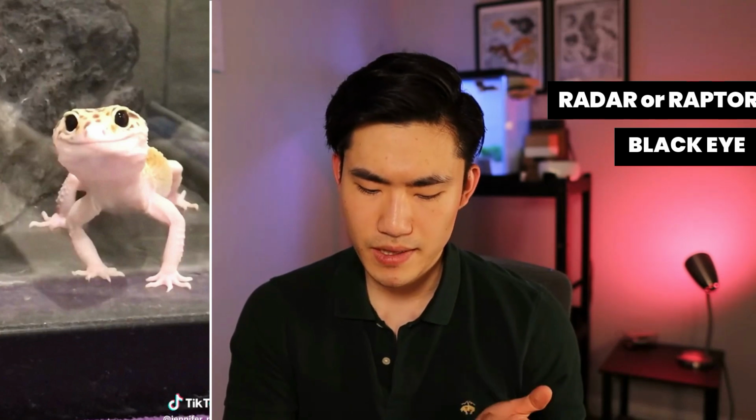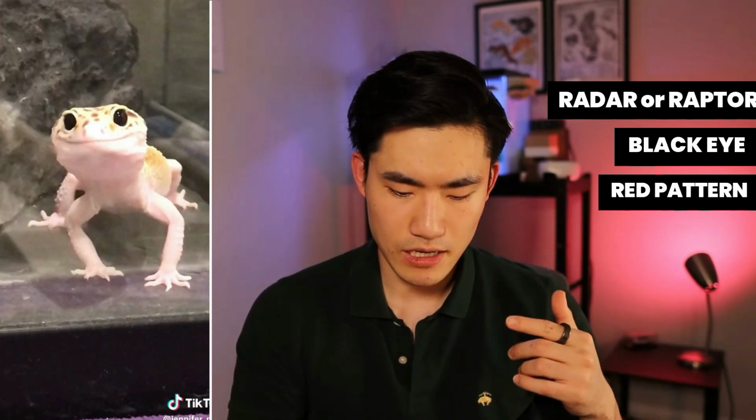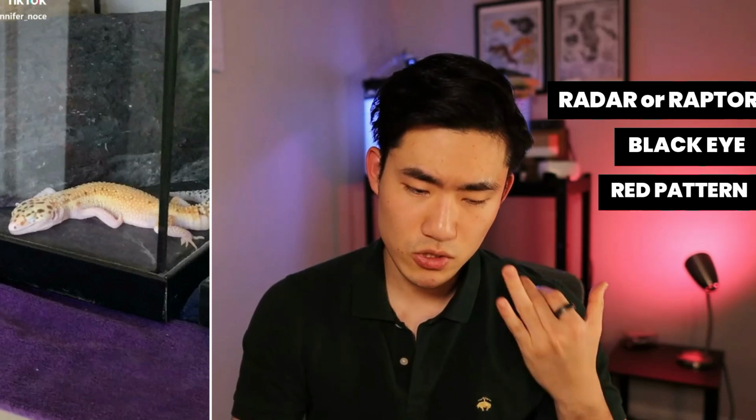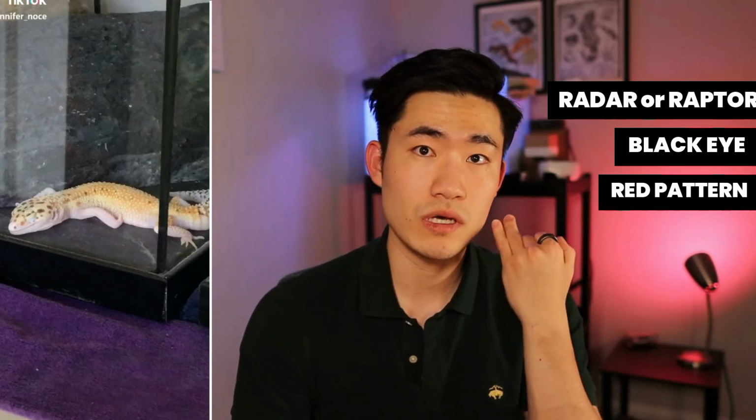By looking at this gecko, I assume this will be a radar or raptor. In the video, it looks like a black gecko, so people may think, oh, this is a super snow. But in order to have super snow genetics, you do need those black patterns as well. Although it's showing as black in the video, I'm pretty sure this is a red color, just by looking at their patterns and color. It could be raptor or radar. The difference between those two is that raptor is the one with Tremper Eclipse, and radar is the one with Bell Albino and Eclipse.